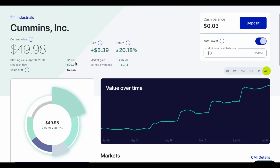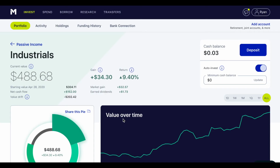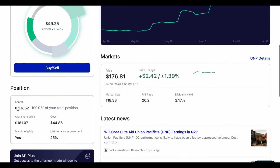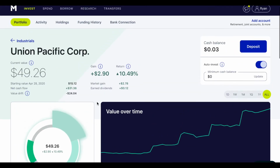So jumping back, next company is Union Pacific. Union Pacific at $49.25, up 10.46%. Cruising down again, I have just about a little bit over a quarter of a share, trading at $176.87, where I bought in at 161.07, and I'm currently up 10.49%.